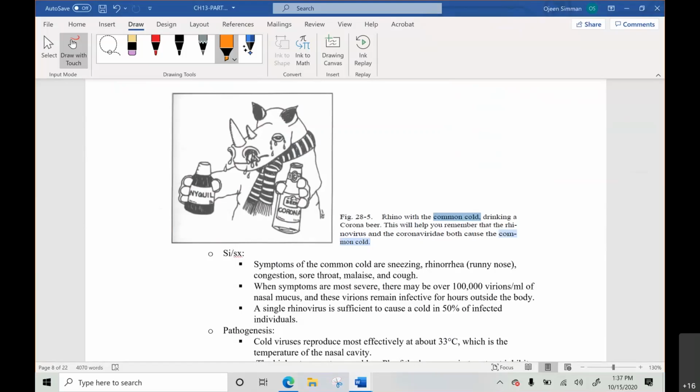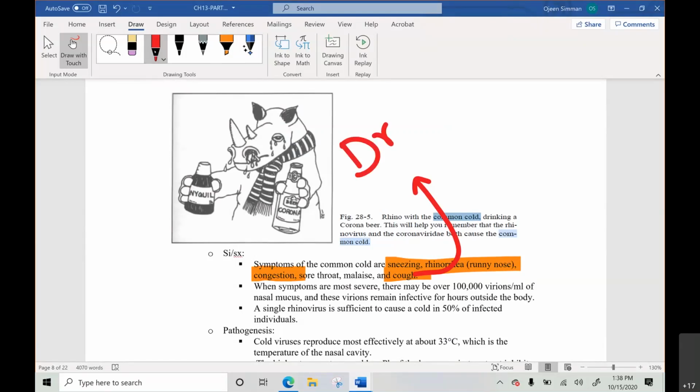Now, the most common signs and symptoms of the common cold include runny nose, sneezing, nasal congestion, sometimes even a fever, and a cough. Now, if the cough is due to a virus, the rule of thumb is that it is going to be a dry cough, as opposed to a bacterial respiratory infection, which causes a productive cough of yellowish-green mucus, okay? When symptoms are severe in a common cold, there may be over 100,000 virions in the nasal cavity, okay?